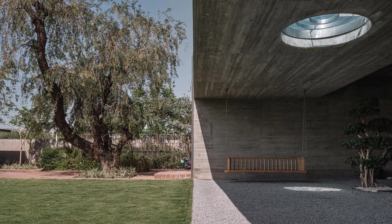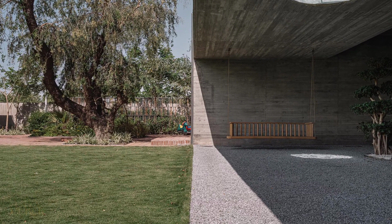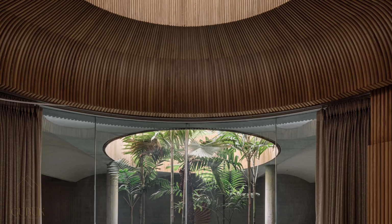Descending below the bridge, we find the parents' haven, a peaceful sanctuary offering tranquility and security. Meanwhile, the son's residence seamlessly integrates with both the upper and lower levels.